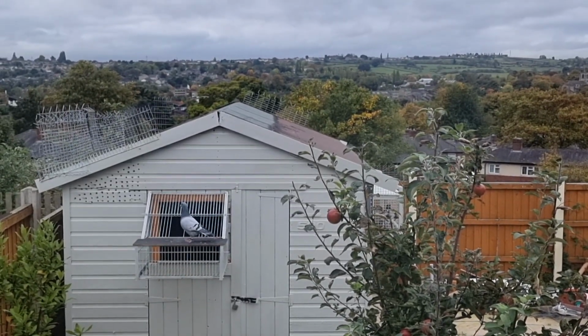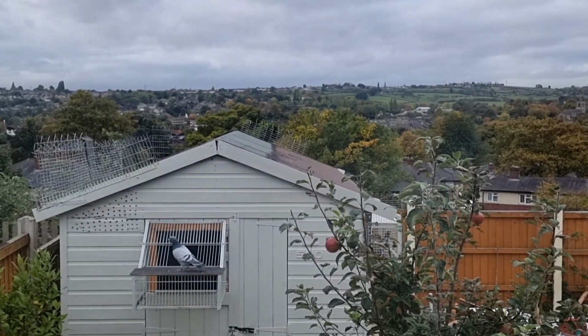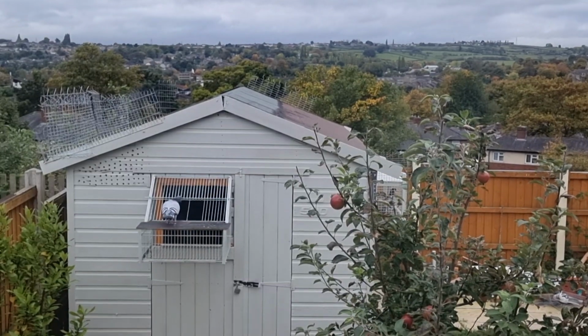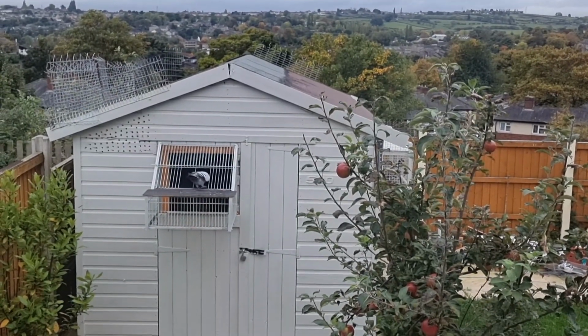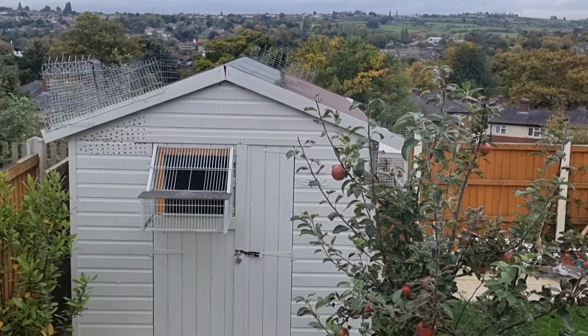You know, let them out exactly the same time of the day, whether it's the morning or afternoon or both. And then we feed them exactly the same time of the day, so they know the routine. So when they go out for a fly or training or whatsoever, they go straight back in. But for now, we're just letting them enjoy it stress-free.